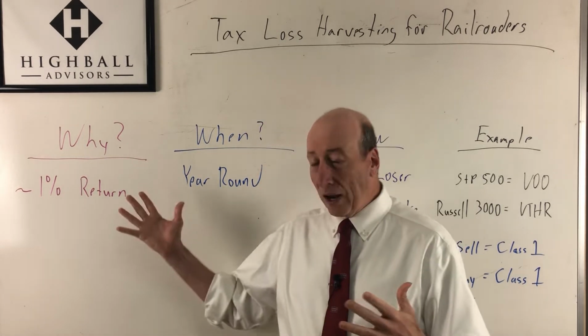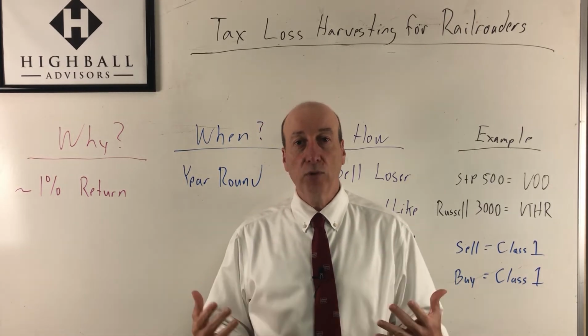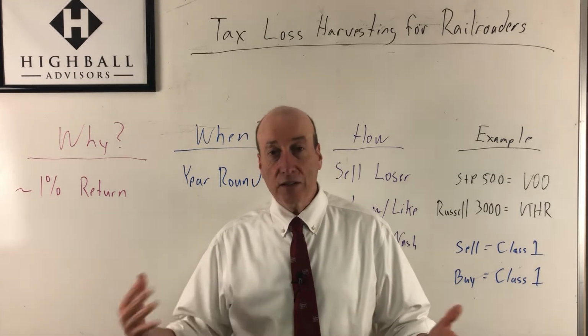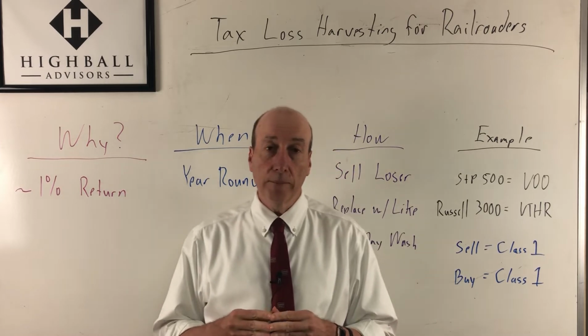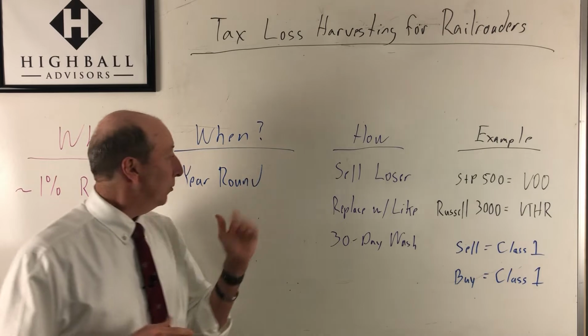So why do we want to do this? Through tax loss harvesting, you can increase your return on your taxable accounts. Some studies have said upward of around 1% a year on the return in your portfolio. So that's very significant.